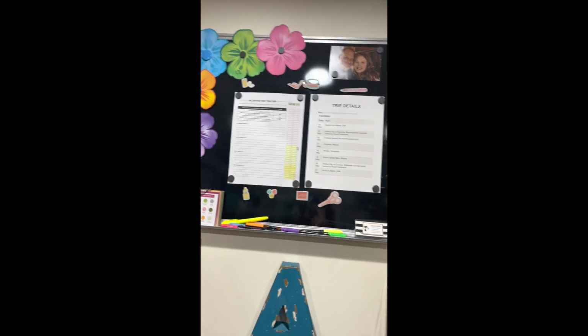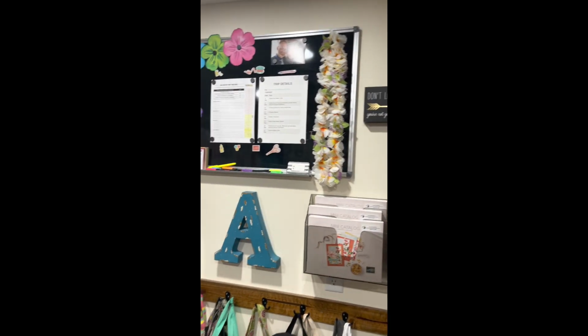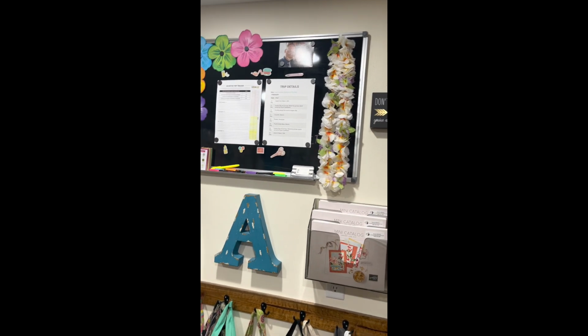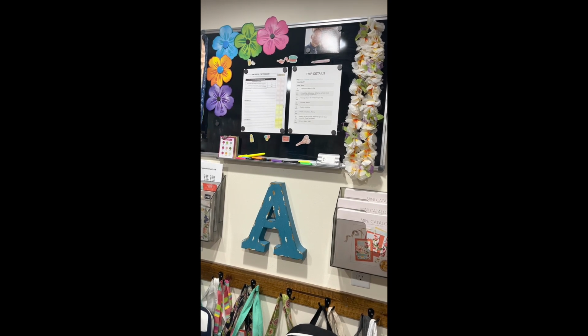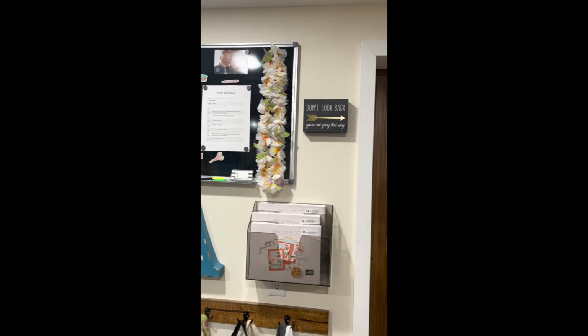Originally, I bought this board. It is a whitewash board, and it's black. And you were supposed to use neon colors, but it doesn't really show up very well, so that's that. But this is the board that I put my incentive trip tracker on, and that way I can see it, because I know that's my goal, and that's what I do.